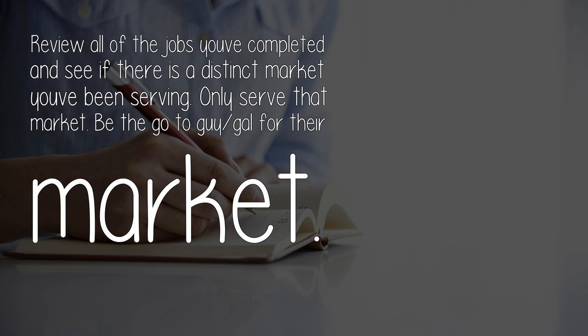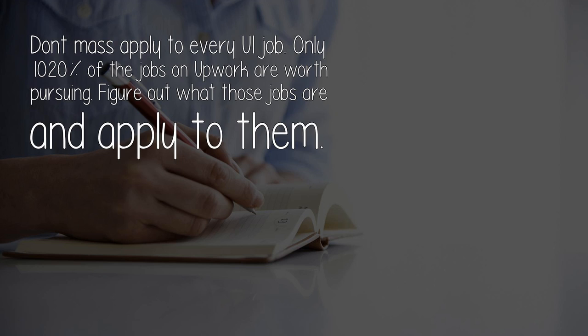Review all of the jobs you've completed and see if there is a distinct market you've been serving. Only serve that market. Be the go-to guy or gal for that market. Don't mass apply to every UI job. Only 10 to 20% of the jobs on Upwork are worth pursuing. Figure out what those jobs are and apply to them.